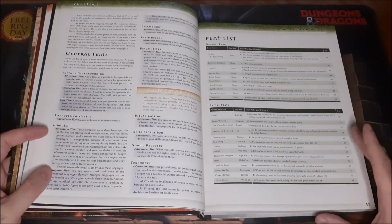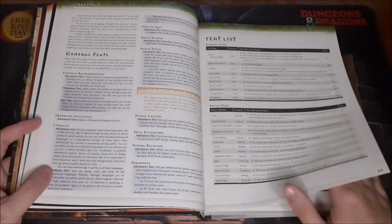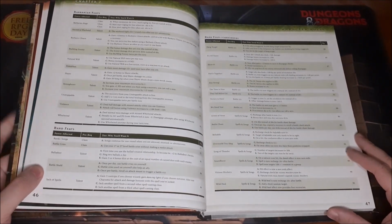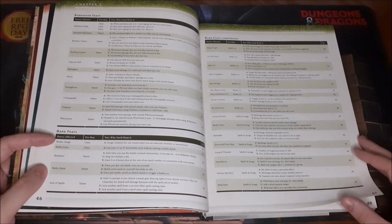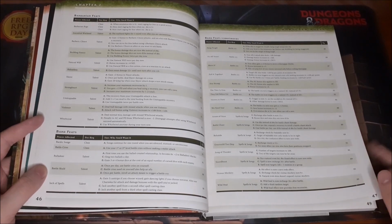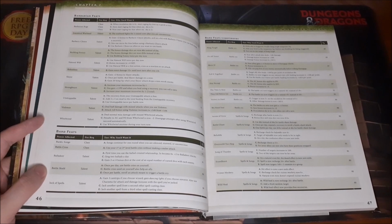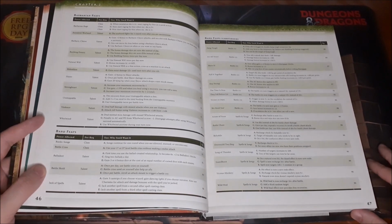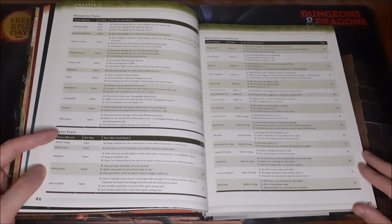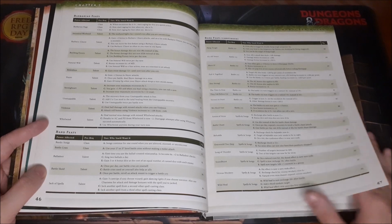So up next we have our feats. We have general feats, we have racial feats, and I don't think we've actually gotten to the races or the classes yet. But each class also has several feats that can affect their class features. And this strangely reminds me a little bit of Pathfinder 2nd Edition, where you have these feats that help build and customize your character. And it looks like we're getting a little bit of that here as well.